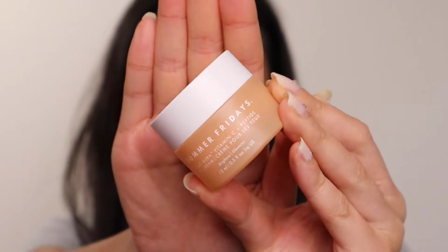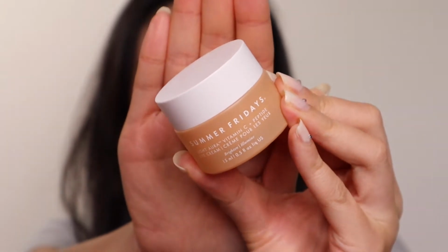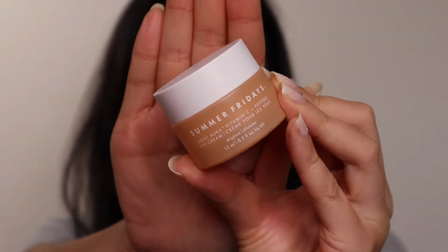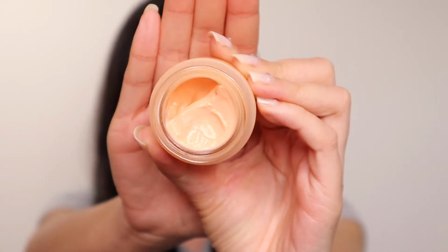So the first product I'd like to talk about is the Summer Fridays Light Aura Vitamin C and Peptide eye cream. It comes in this tiny little glass jar and this is how the inside looks like. It's an orangey color, kind of a creamy product. This was gifted to me, which I am super grateful for and so happy because I've always wanted to try anything new from Summer Fridays, especially an eye cream that I love to use in my skincare routine.